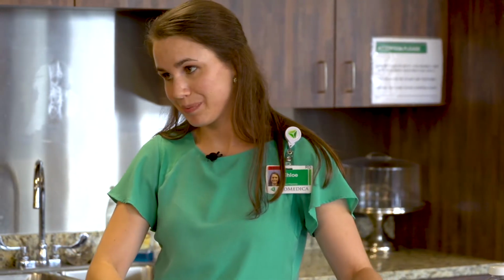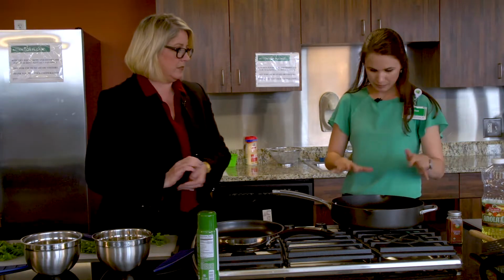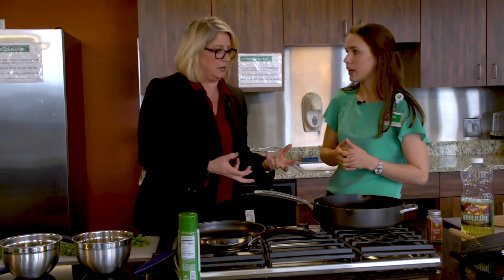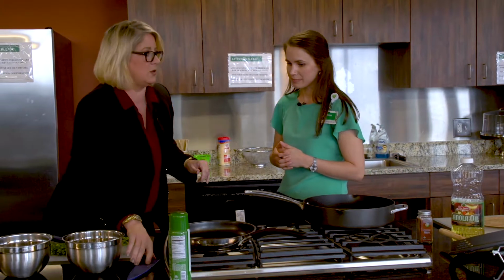Canola oil is a very versatile oil that you can use. You heat that up, and you want a big pan because you're going to be putting all these ingredients in. Exactly. So once that is ready to go, show us the next step then.